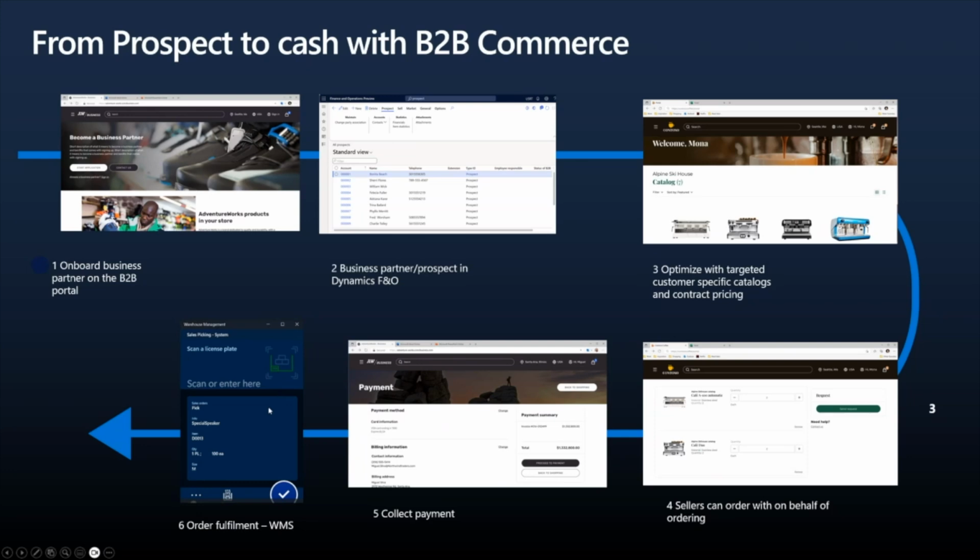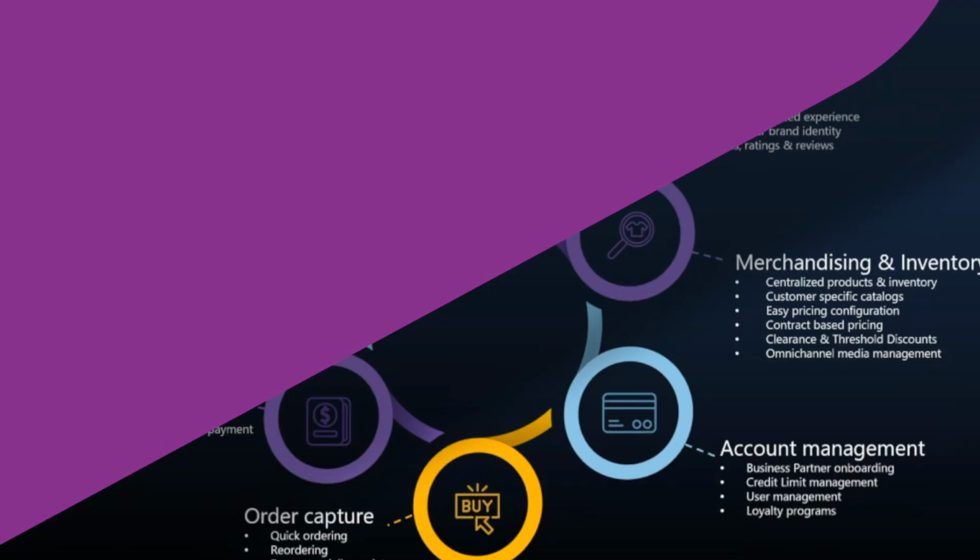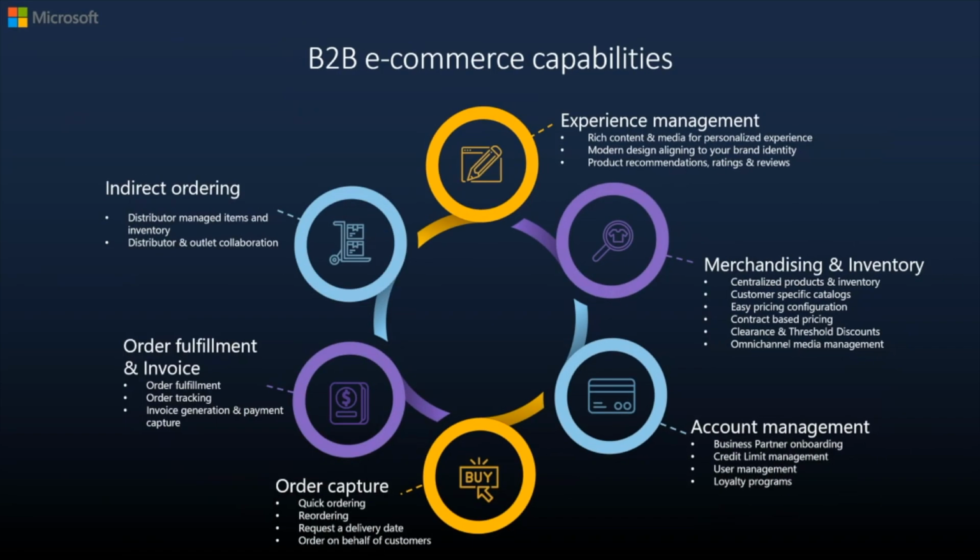Like your current F&O and SCM system, you can do the order fulfillment from your current advanced warehouse app or through your F&O itself. So you see this whole end-to-end process works seamlessly with the B2B portal at the end of the advanced warehouse. Here are different capabilities which B2B provides out of the box: experience management, merchandising and inventory, account management, order capture, order fulfillment and invoice or indirect ordering. We'll dig into each of these now.